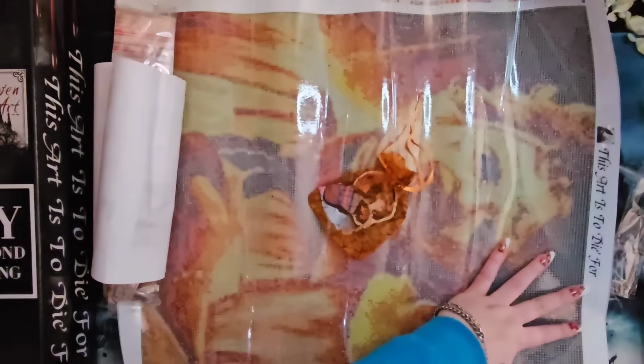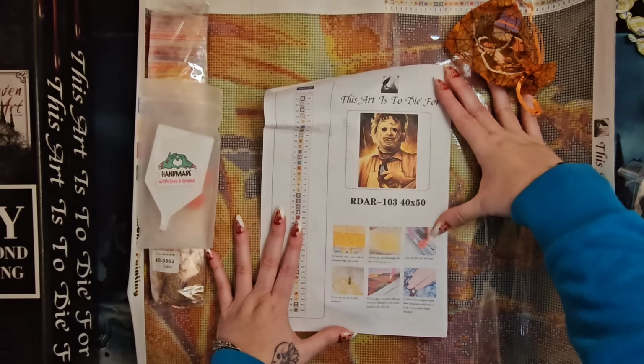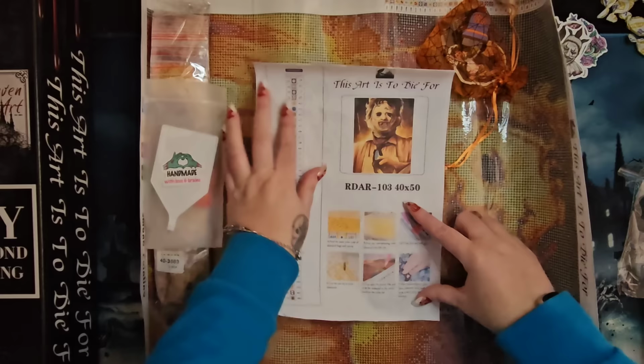I'm gonna turn the light back around. You got a good look at Mr. Leatherface, or as some of us in DVD call him, Bubba. Here's his inventory sheet. He's a 40 by 50. His serial number is there. And this is what he should look like when he's done. If you want a closer up look. There you go. This is getting long. I better move it along.